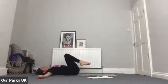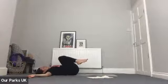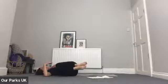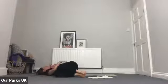And then we're going to drop our arms out on either side of the mat, and you're going to draw your knees towards you, so towards your chest, and then start to drop them over to the right. So you want to try, as you drop your knees to the right, to make sure your knees are above your pelvis, so they're lifted slightly. The reason we do that is just to protect the lower back.